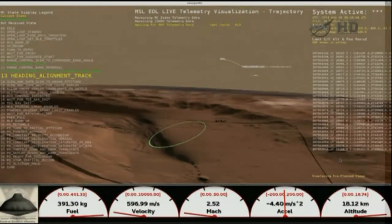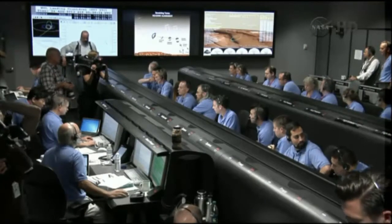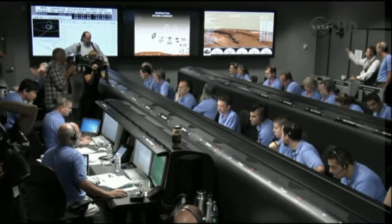During this heading alignment phase, we're flying almost horizontally like a plane. We're going about Mach 2.4 at an altitude of 17 kilometers or so. Vehicle's reporting heartbeat tones again, indicating that everything is fine during heading alignment. We are standing by for straighten up and fly right and parachute deploy.